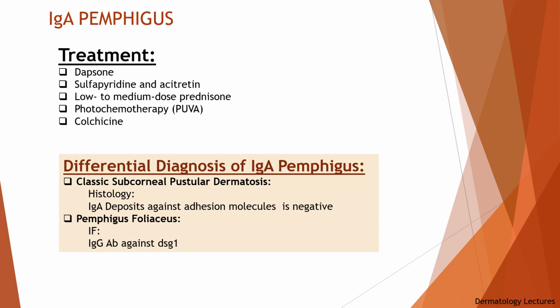Dapsone is the drug of choice for most patients with IgA pemphigus, acting by suppression of neutrophilic infiltration found in the disease. A clinical response usually occurs within 24 to 48 hours. Long-term treatment with dapsone should be observed for potential adverse effects, including hemolysis and methemoglobinemia. If dapsone is not well tolerated, sulfapyridine and acitretin are useful alternatives. Occasionally, those drugs are not effective and low to medium dose prednisone may be considered, as well as photochemotherapy PUVA or colchicine.